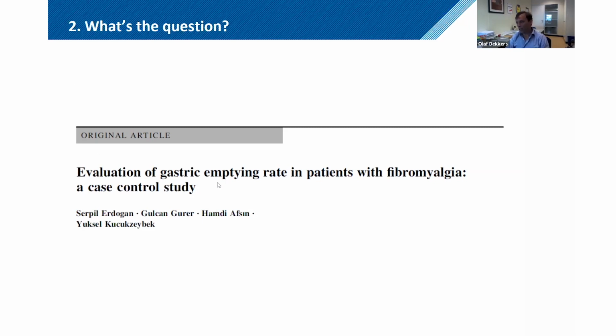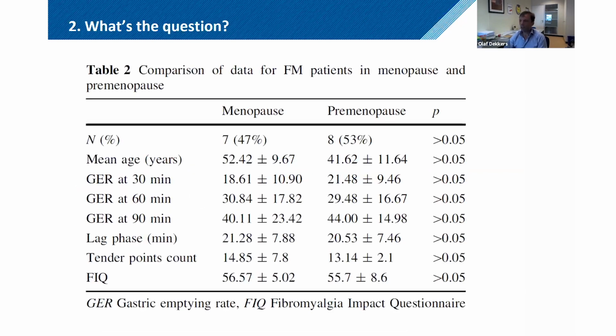As a methodologist, I have to say that this is not a case control study. I will leave it for now, but as an editor of the European Journal, if things go wrong already in the title, I'm a little bit pessimistic regarding the rest of the paper. It's like going to dinner with someone, first date, and then you say, what was your name again? So I think that's a problem in this study, but let's have a look at the second table, keeping in mind what was the research question.